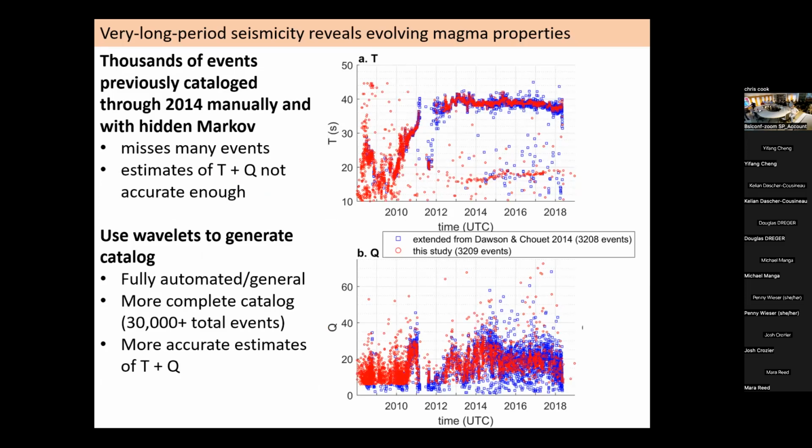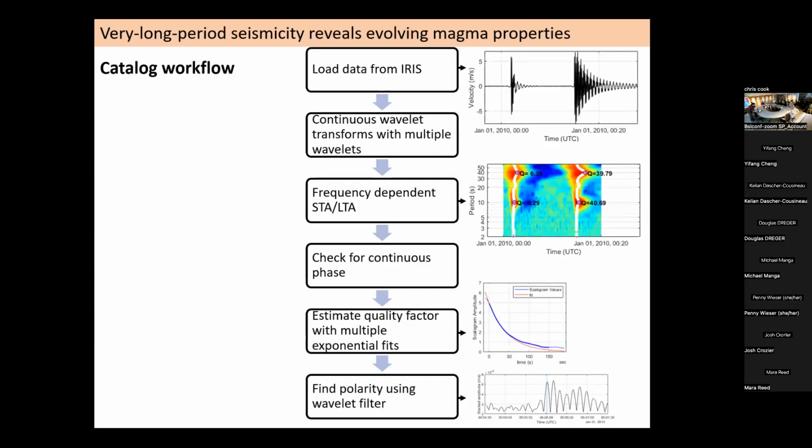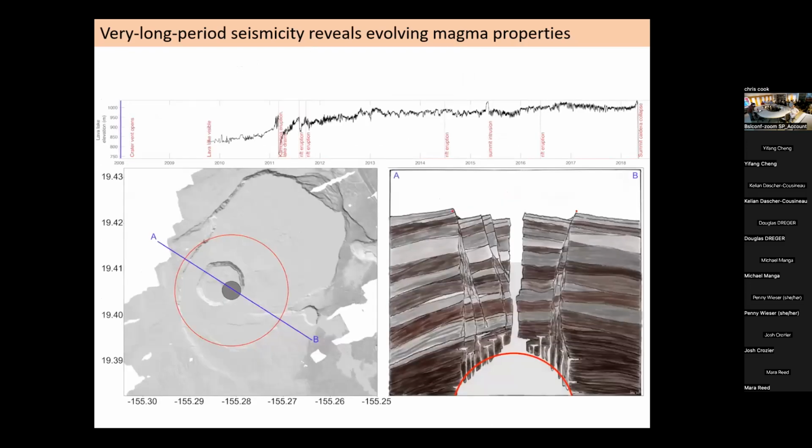So these things had previously been cataloged, a couple thousand of them, up to 2014, both manually and using Markov models. But we found that these catalogs are a very good place to start, but they miss a lot of events, and they don't quite get the resonant period and decay rate good enough for our purposes. So we basically just generate a new catalog using wavelet methods to try to detect more events, and in particular, get as accurate estimates as we can of the dominant resonant periods and decay rates here. So I'll actually, in interest of time, skip over the details on that.